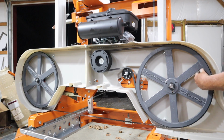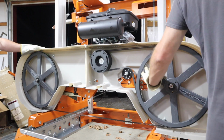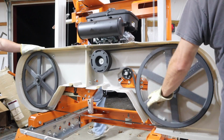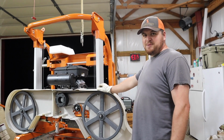Is it riding on straight or is it straight off? Over here? See, it's on. Feel right there how much it's on the back. It's almost equal. For that. Well, Kevin, any thoughts? One step at a time. We're making progress.